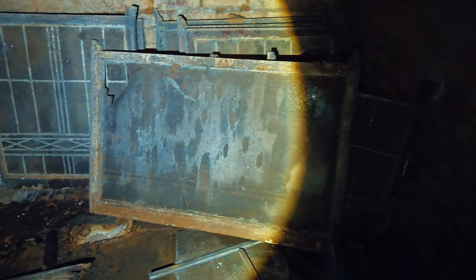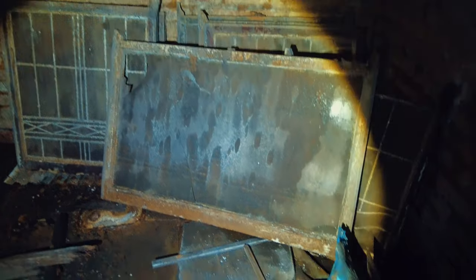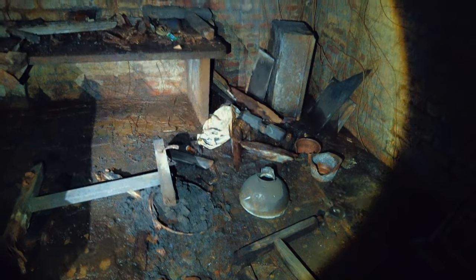I think they're original windows, guys, that used to be on this gaff. I mean, it's proper plate glass. And, you know, it's got that old putty style stuff holding the glass in place. So, proper old school, man. Unreal. Yeah, I thought it was going to be a bit bigger, but incredible.